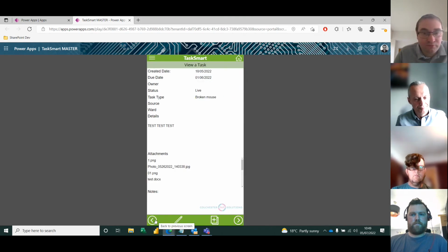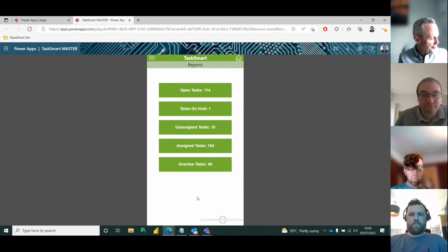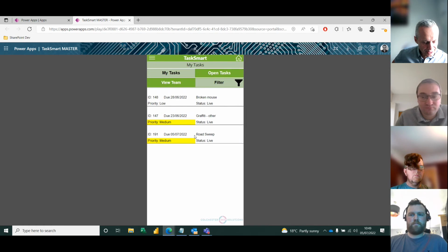With that particular task, we didn't add one earlier, but it shows if an attachment's present. If it's a JPEG, if it's a photo, you can go into it, which is really good. In fact, one of the functions we're looking at for version 2, we spoke about it yesterday with the services, is a bit of a before and after. We're looking at how we can support that.